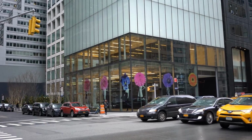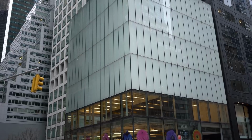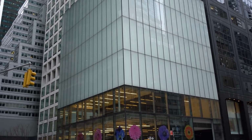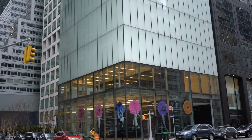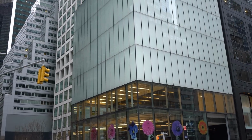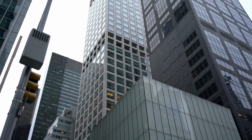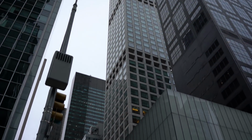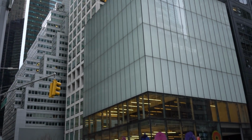Perspective of that separate building on Park Avenue. My theory is they needed that building on Park Avenue just to be able to say it's the address on Park Avenue. Tall buildings right near it, all around it, tall buildings. Just a great location.